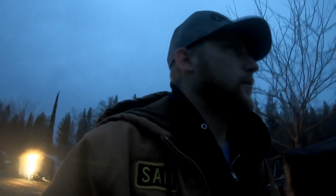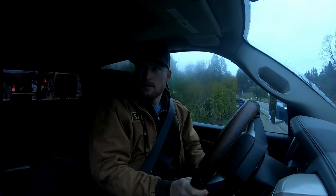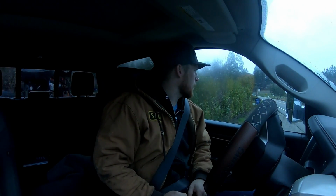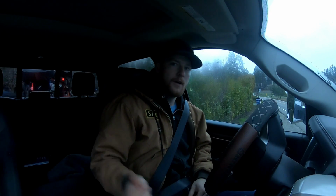We got a decent little drive ahead of us this morning. I'm gonna go inside and finish making my lunch, and then I'll probably just remote start the truck. Let it warm up and then take off. Now, I have towed with this truck before, but I would consider this a maiden voyage of this truck actually towing to a job. Every time I've towed with it is towing home from a job.